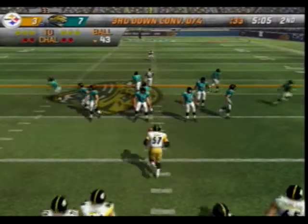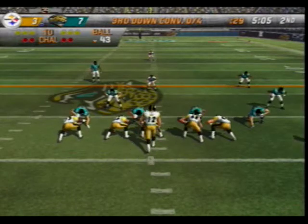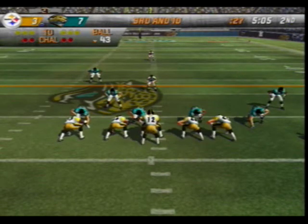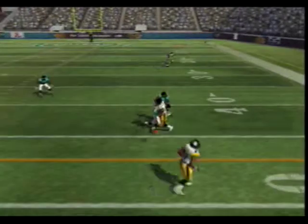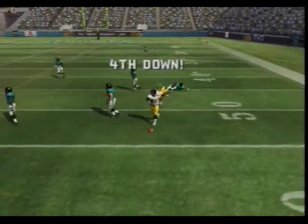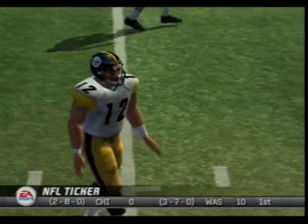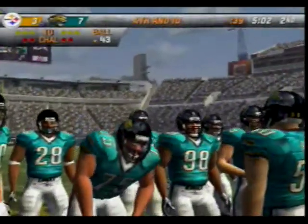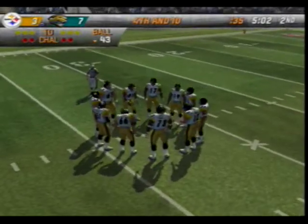Third and 10. Ball on the 43-yard line. Jacksonville lines up in a 4-3. Gets rid of it. In and out of his hands. It's very hard to be successful if you can't convert on third down. And it's very hard to convert on third down if your guys can't find a way to hang on to the ball.